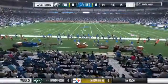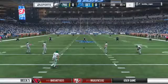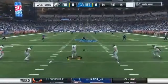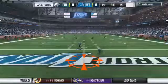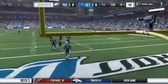All right, Larry, first opened in 2002. There's a look inside Ford Field here in downtown Detroit. Today, we've got a good Week 5 matchup in store here between the Philadelphia Eagles and the Detroit Lions.